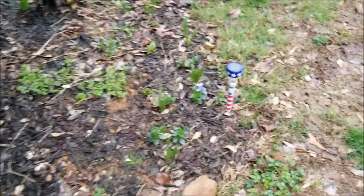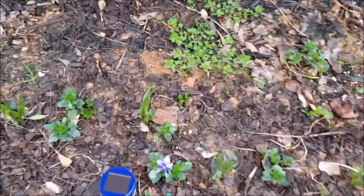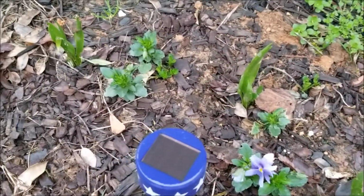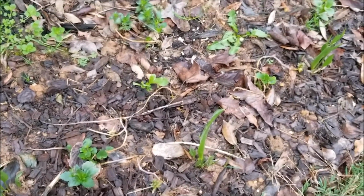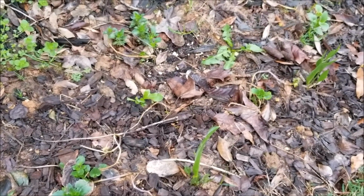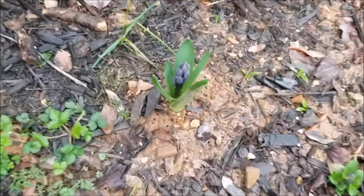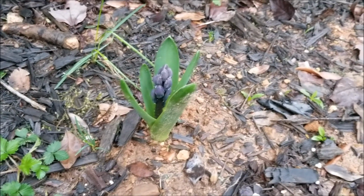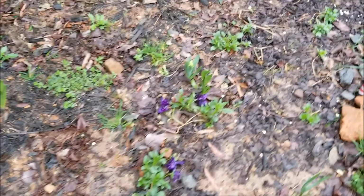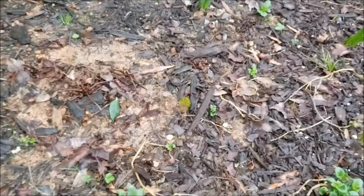And this area I haven't really gotten to work on yet, but as you can see, all the bulbs are starting to come up. I can't really remember what this is. I think it's a fritillary or fritillaria. And some hyacinths. And this is the first one to come up. All the other ones are peeking through, like that one and that one over there, but they're not quite ready.